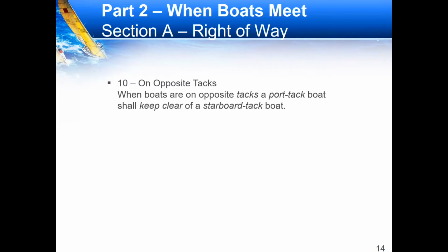When boats are on opposite tacks, a port tack boat shall keep clear of a starboard tack boat. I think everybody has this down. But there's a good tip I want to share with you tonight that I use on the water that helps me to make decisions a lot faster.